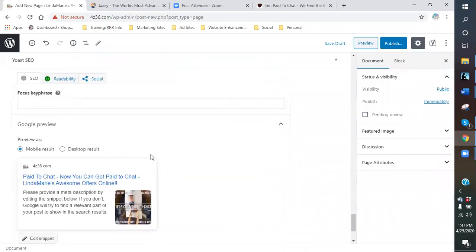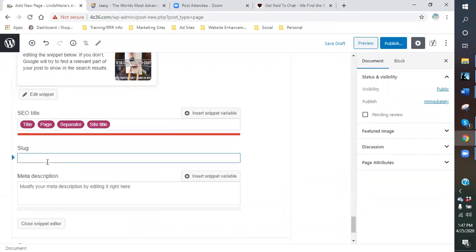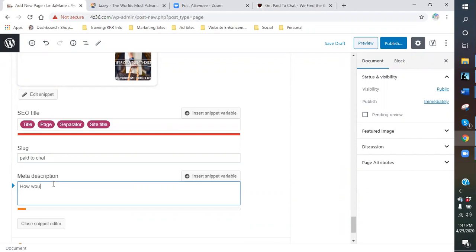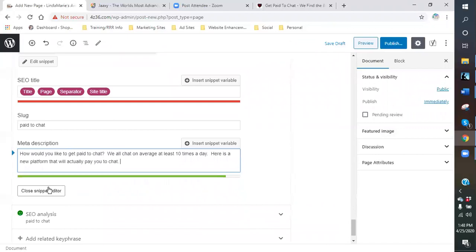So in this one, we're going to go back to our page, and this one says paid to chat. All right, so our key phrase is paid to chat. And this is one where our key phrase and our snippet's slug are going to be the same. All right, so there's that. And we're going to close our snippet editor.